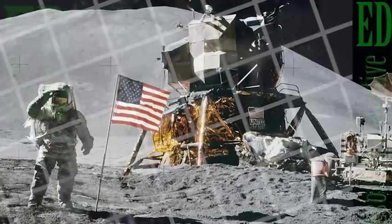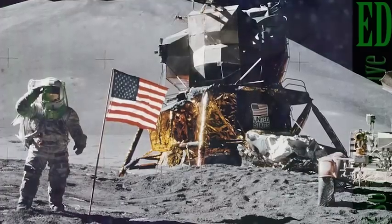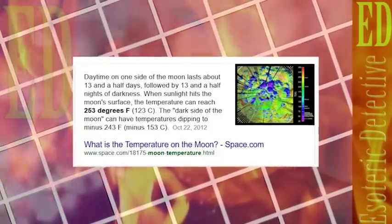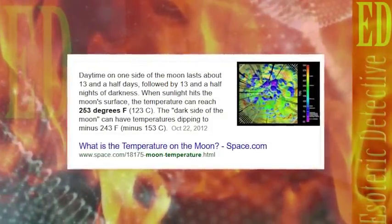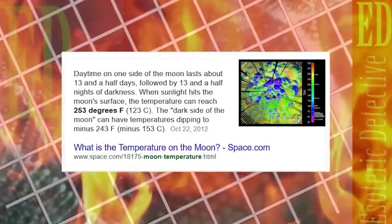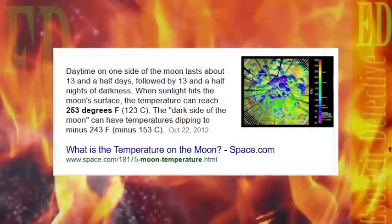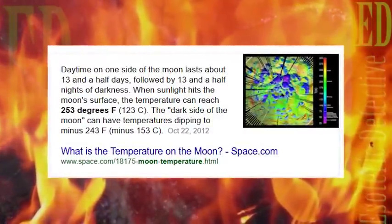The first 2 have to do with the temperature of the moon itself, and something that most people don't know is that the temperature of the moon is actually 253 degrees Fahrenheit in the sunlight, or 123 degrees centigrade. So it's a really high temperature, and most people always think that the moon is cold, which it is when it's not in sunlight, but most of the time when it's in sunlight, it's at a really high temperature.